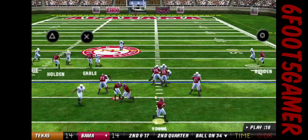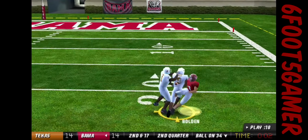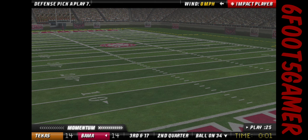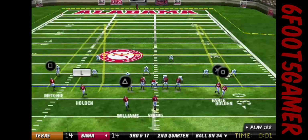Young back in the gun. He drops back. He passes it. Incomplete pass. And the wideout had trouble holding on there. And I'll tell you what, he was holding on for dear life there. I don't think he was concerned about the ball too much on that play. Nah.